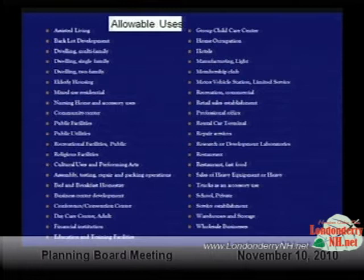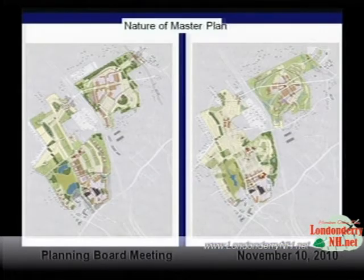There we go. The PDF that you got this afternoon, by the way, still has truck terminal in it as an allowed use. We're not proposing a truck terminal, but this does not. This is an important point.